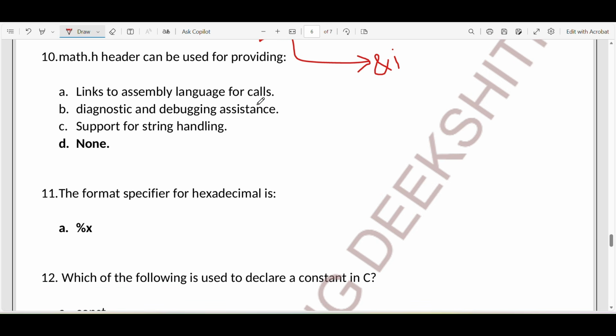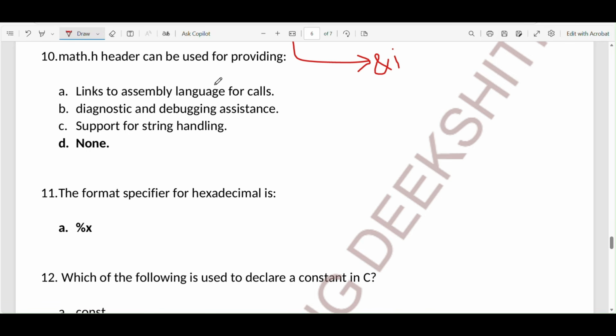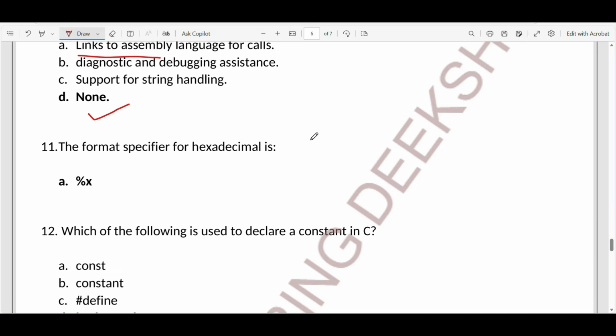So let's go to the next question, that is the 10th one. The math.h header can be used for providing what? Links to assembly and the other options are all wrong, because math.h is used for providing all the functions related to maths. There is no option related to maths functions, so none is the correct option here.